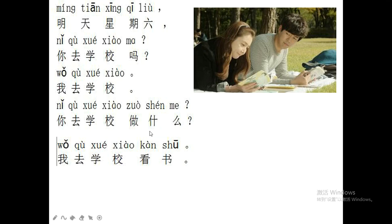So 你去学校做什么? So what are you doing? Going to school, because tomorrow is Saturday, right? So you going to school doing what? That's what the question means, right? 我去学校看书. I'm going to read in the school. Probably school has library. So 我去学校看书. To do some research in the library, in the school, right? So this is the dialogue that we learned today.